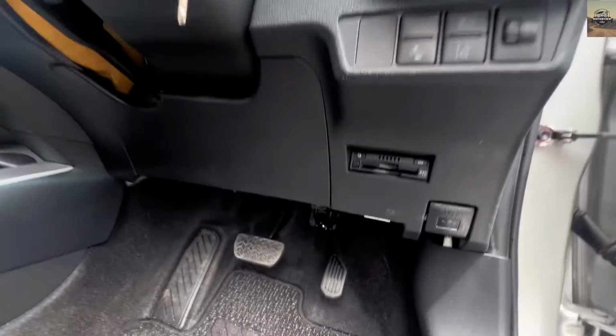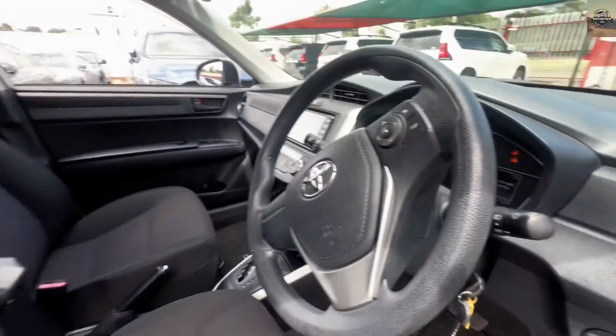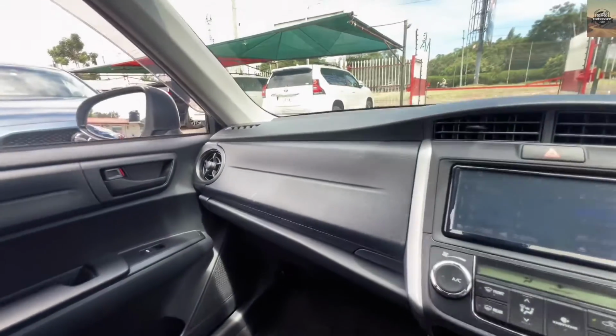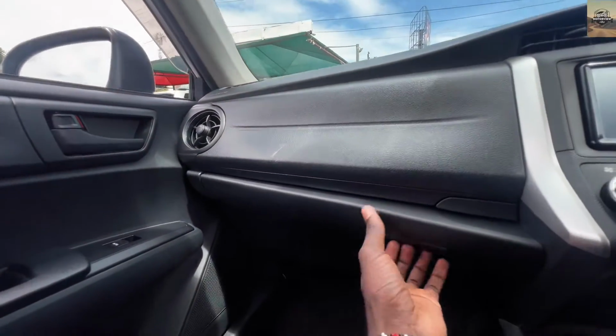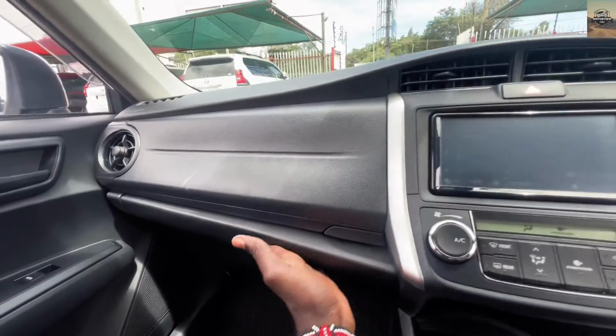Now this is basically an info video just to give you an update. Of course, when you look at this car on Kenyan roads, most people drive it. That's why the price is also high. It's not really a luxury car because when you check the interior, it's basically basic things, plastics and all that.